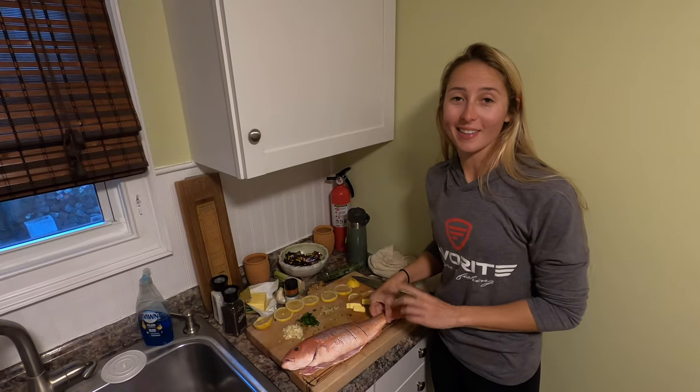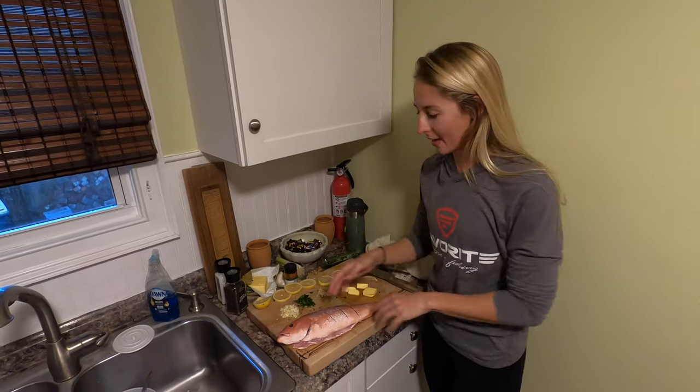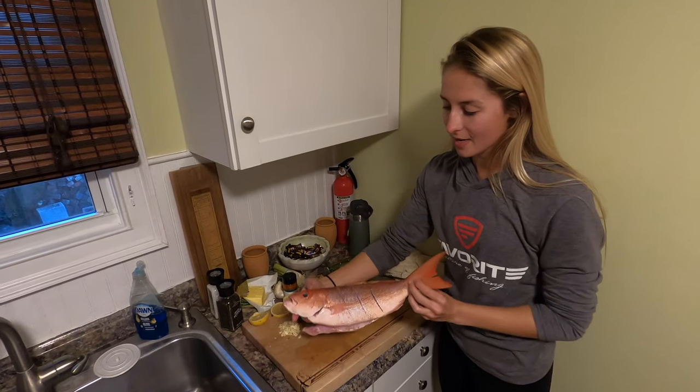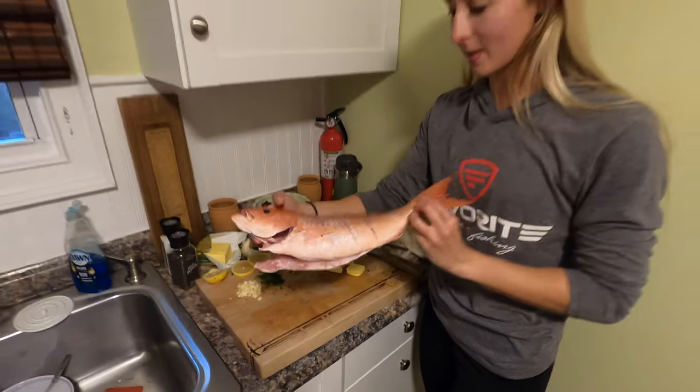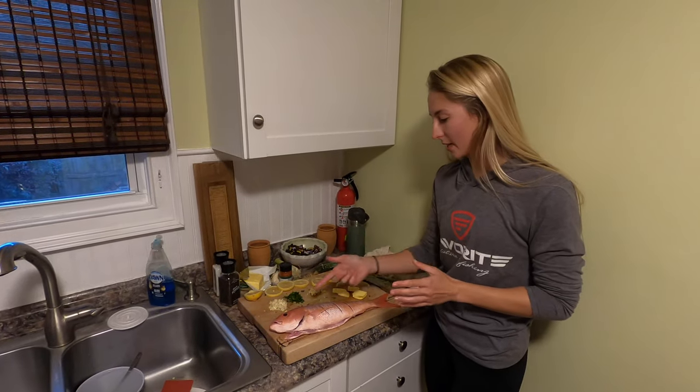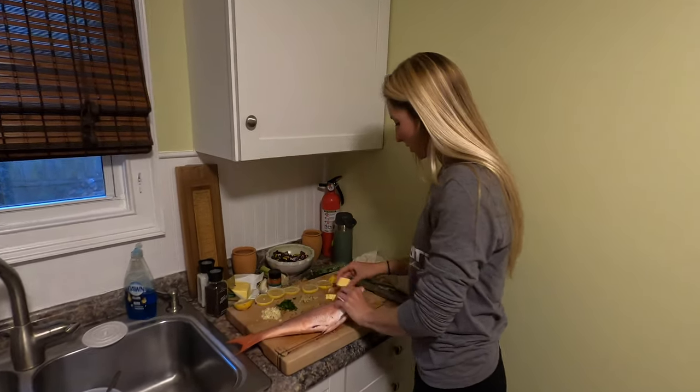All right, guys, we are back in the kitchen in this little cute cottage that we rented off of Airbnb. And we have our vermilion snapper that I'm gonna cook whole on this cute little grill that we have outside. So what I went ahead and did is cut 3 slits in the fish. I'm gonna go ahead and do it to the other side as well.